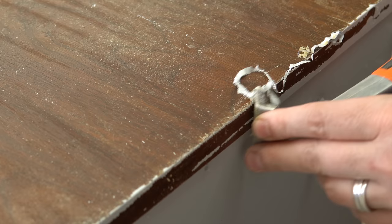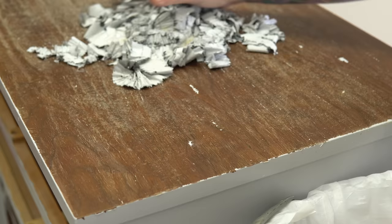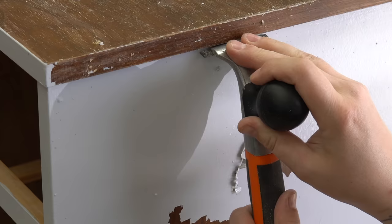I'm actually going to be doing both on this piece. I'm opting to use my scraper to remove the paint because it is a latex paint. They did not prime or scuff sand the surface prior to applying it. I can literally peel this off with my fingers if I wanted to.